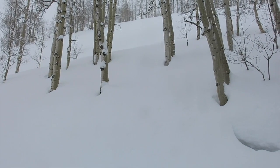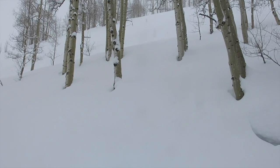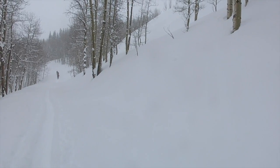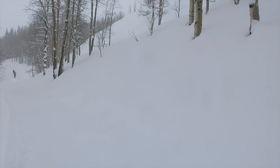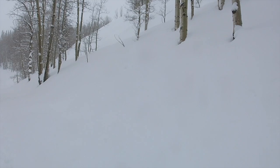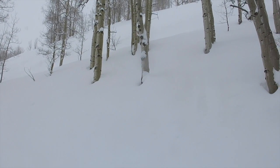This is another example of a very small scale but steep potential avalanche slope right above the Gothic Road. These are the small slopes that we really got to be careful of during these high danger days, and when we should be avoiding all avalanche terrain. Something like this is the type of thing that maybe could catch us off guard. And there's many of these types of slopes around Crested Butte.